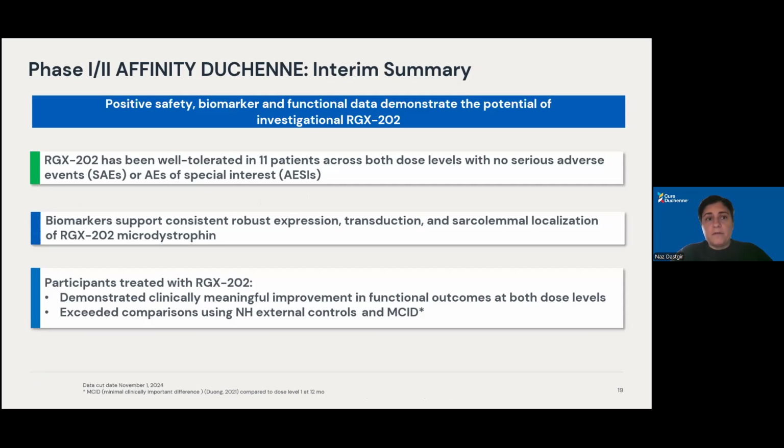So in the interim summary here for our phase 1/2 study, we see that we have positive safety, biomarker, and functional data that demonstrate the potential of RGX-202. It's been well tolerated in 11 patients across both dose levels with no serious adverse events or adverse events of special interest. Our biomarkers, or muscle biopsy, for example, support consistent, robust expression, transduction, and muscle membrane or sarcolemmal localization of RGX-202 microdystrophin. And the participants treated with RGX-202 demonstrated clinically meaningful improvement in the functional outcomes at both dose levels and exceeded comparisons using natural history external controls and the minimally clinically important difference.